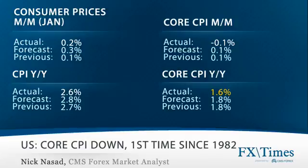Today, meanwhile, we had CPI data come out for the month of January, which was consumer prices, and we saw a 0.2% increase on the month, which was smaller than expected. The annual rate saw a 2.6% increase, which was smaller than what we had seen in December. What's interesting to note here is that core CPI declined 0.1%, which is the first time that the monthly CPI has dropped since 1982. What the data indicates is that the recovery is generating little inflation.